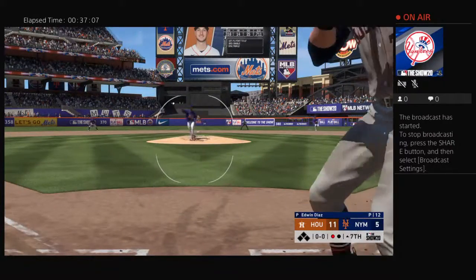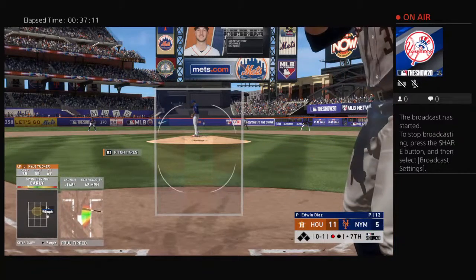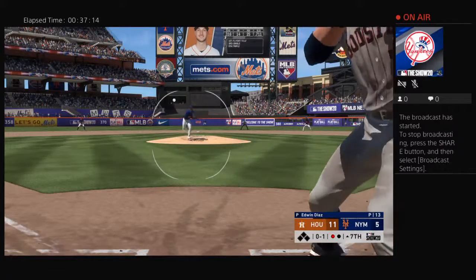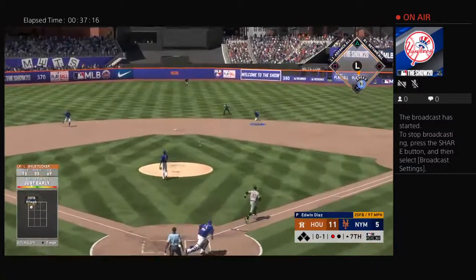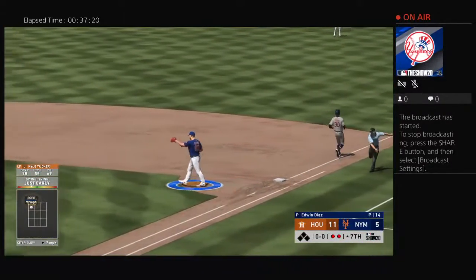In now, Kyle Tucker. So go after the first pitch and bounce it into foul territory. So far, 2 for 3 in this one. Swinging a high chopper. And there's out number 2.